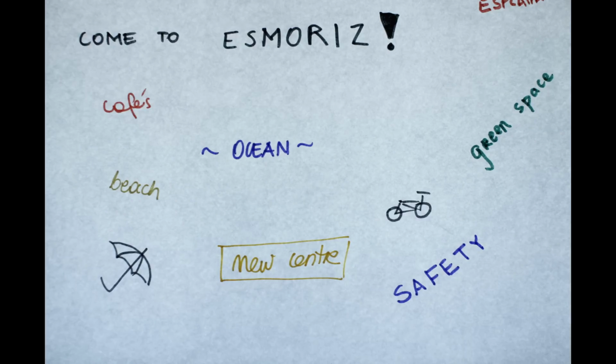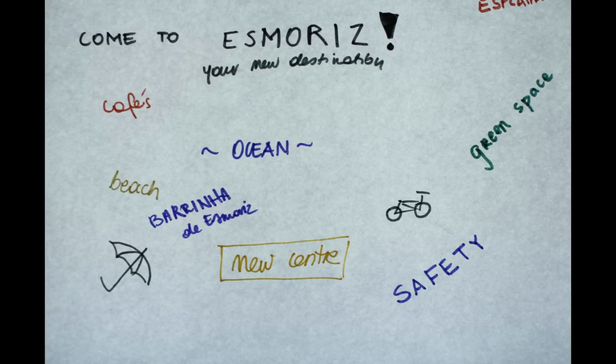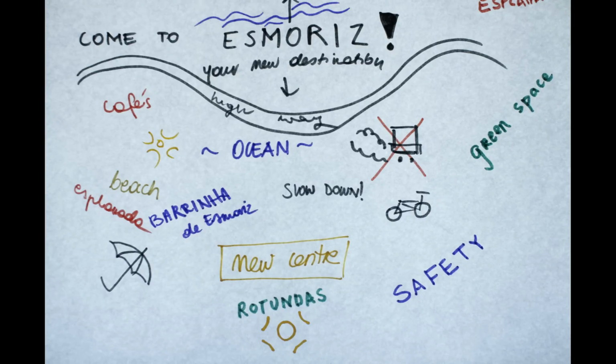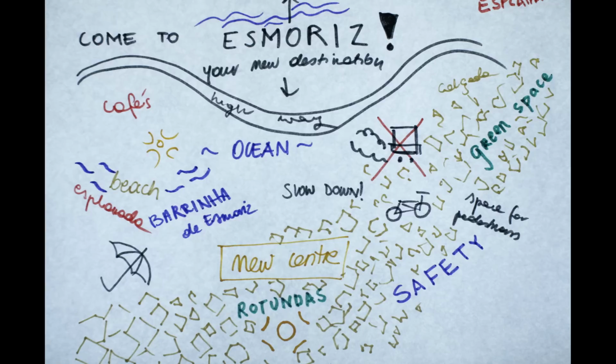And it has a lot of potential. Granja de Esmoriz could also be used again. And we thought that Esmoriz should be your new destination for a holiday, not some place you just pass. And the trucks were the problem. We didn't feel that safe when passing the street. And also what was missing was the calçada that's so typical for Portuguese cities.